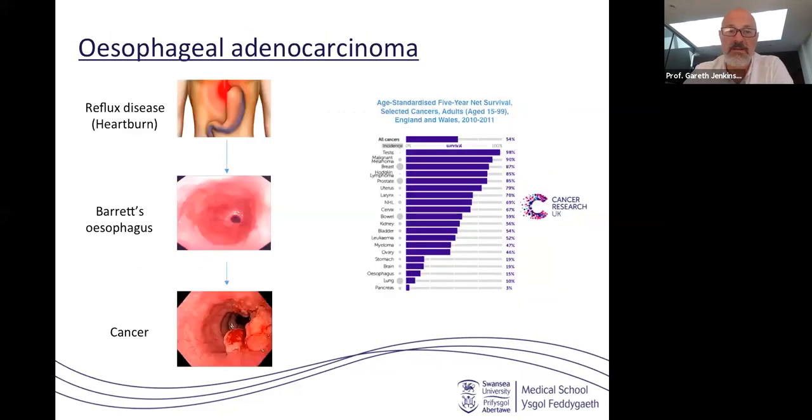So I've been working for 20 years on a form of cancer called esophageal adenocarcinoma. This is a type of cancer which starts with reflux disease or heartburn. This causes a precancerous condition called Barrett's esophagus to form in the lower esophagus. And about 10% of these people who have Barrett's esophagus will get adenocarcinoma. And adenocarcinoma of the esophagus has an atrocious survival rate. Only 15% of those patients survive 5 years. It is in the bottom 3 in terms of survival rates in the UK at least. And so urgently we need more effective testing to identify these cancer patients early.